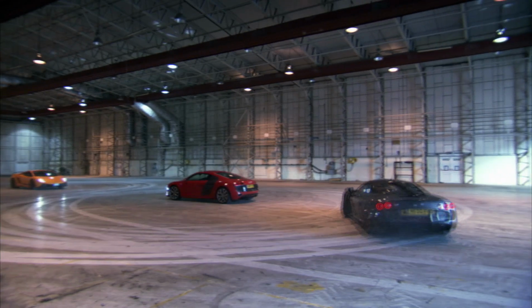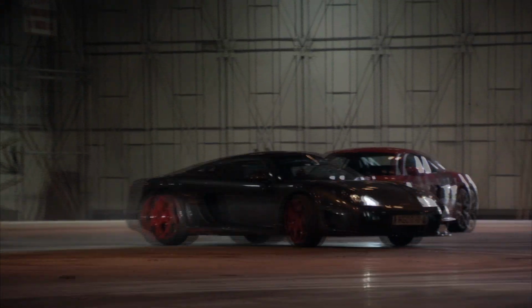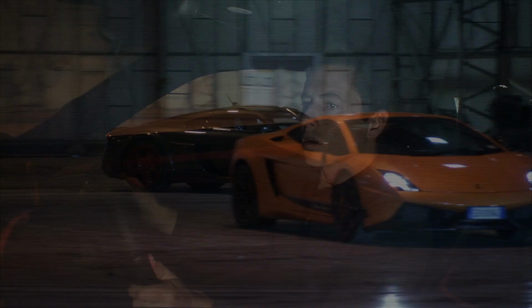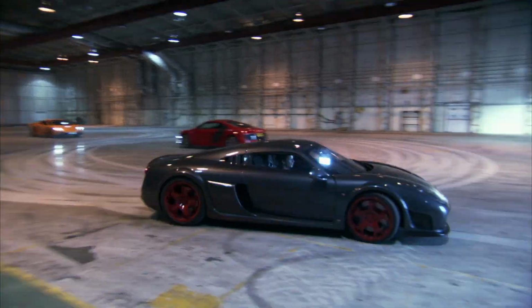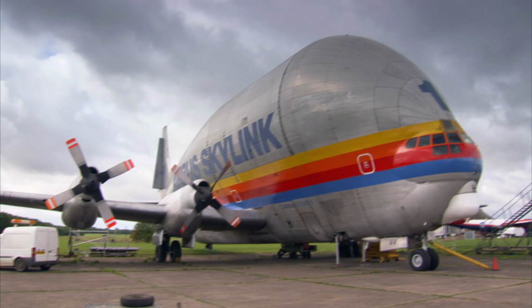It's rare, it has an exotic look, it has insane performance capabilities, but there's one thing that the M600 still doesn't have: a confirmed top speed. My goal was to see how fast I could get the Noble to go. To do this, I was going to need a lot of space, so I went to a retired US Air Force base. The perfect location for an American-owned supercar built in England.